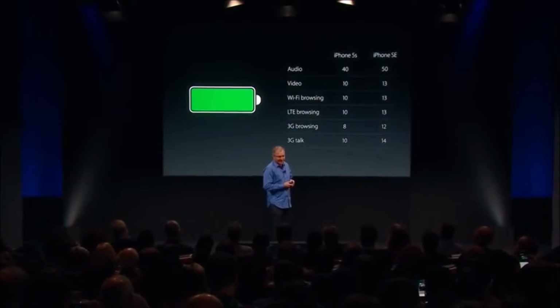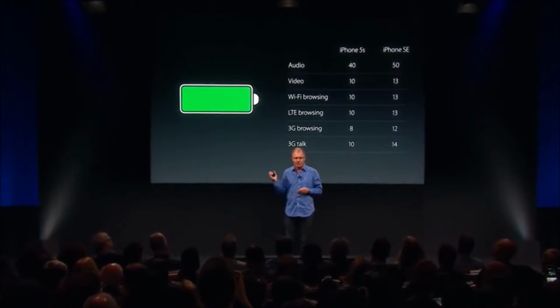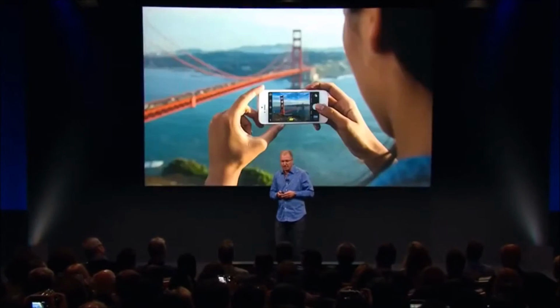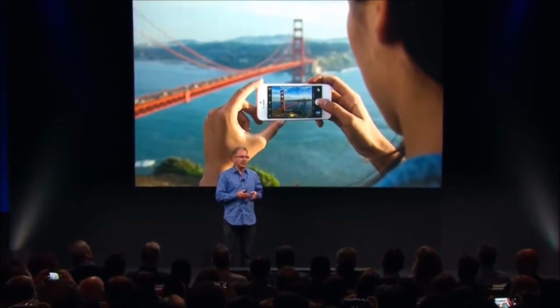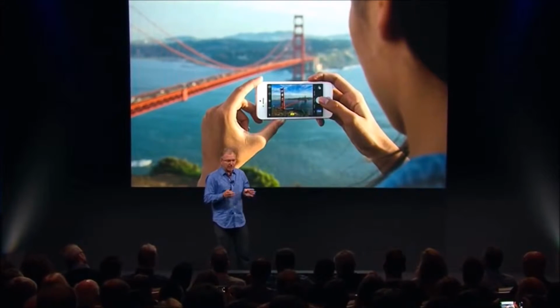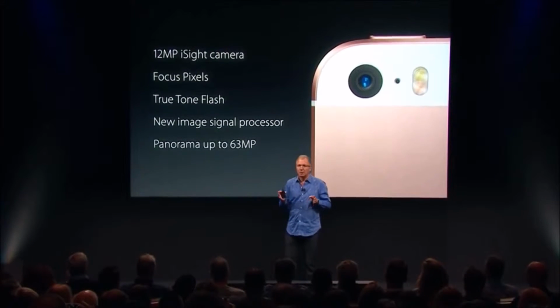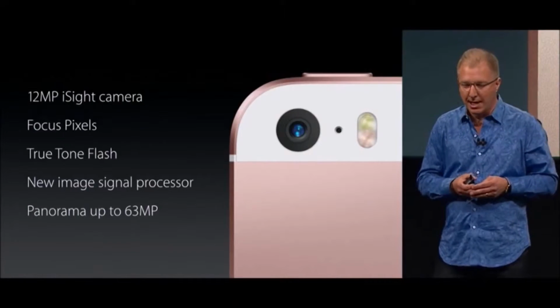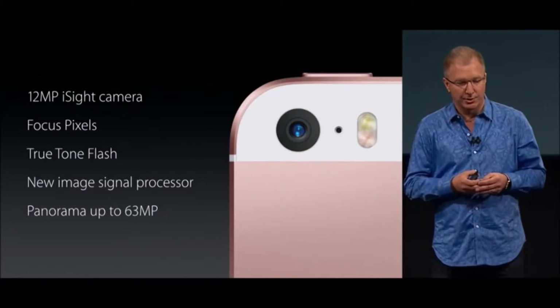So even though it has all these new capabilities and it's so much more powerful than the iPhone 5s, the iPhone SE delivers incredible battery improvements across the board. And of course, people love taking photos with their iPhones more than any other phone or camera. So we wanted to give it our most advanced camera system. So we've given it our incredible 12 megapixel iSight camera with focus pixels and True Tone flash.